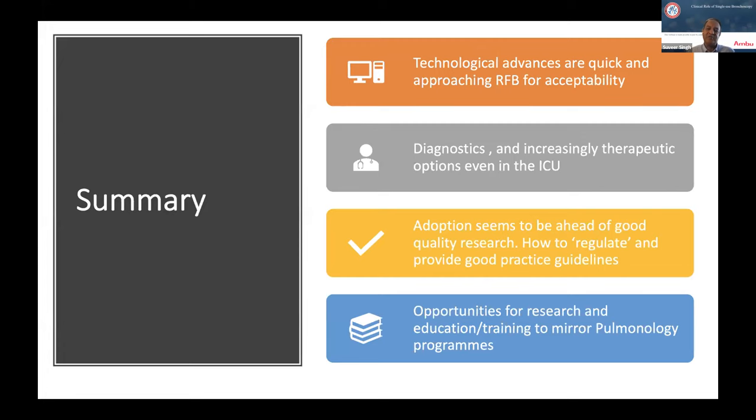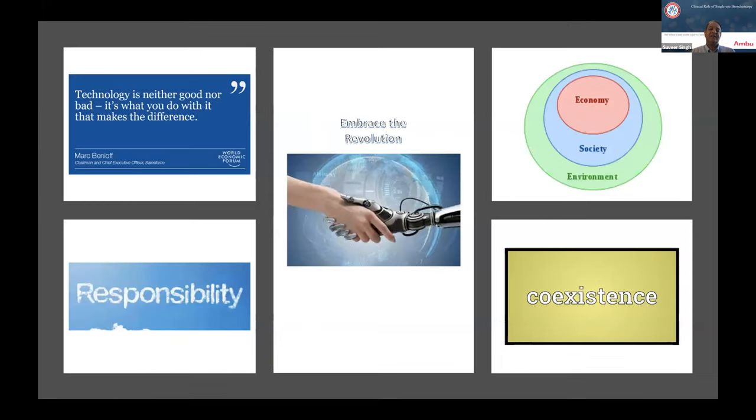And one of our responsibilities is going to be to regulate and provide good practice guidelines. Where should these be used, in what context, and when should the reusable scopes be used? But there are opportunities for research, education, training to mirror pulmonary programs. And as we embrace the revolution that we're in now, we have to remember that technology, as has been said, is neither good nor bad. It's what you do with it that makes the difference.